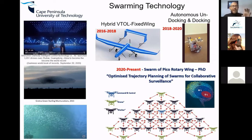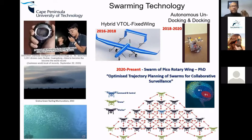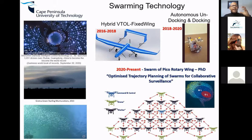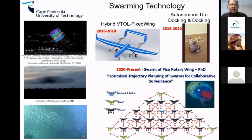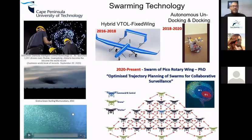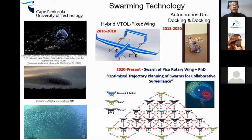And essentially, this is not swarming technology. It's essentially programming these little robots to follow a specific path. And what these guys then did was to create these various light shows with the drones. Now, swarming technology in its true sense really is mimicked from biological creatures like birds and fish. And there's quite a lot of intelligence in what actually happens when a swarm moves.